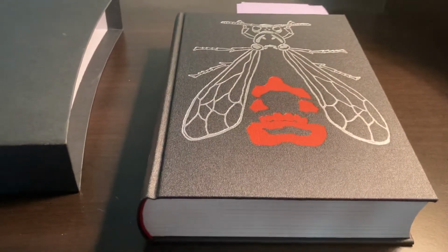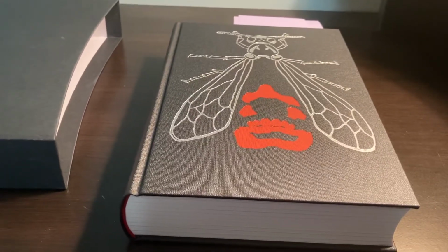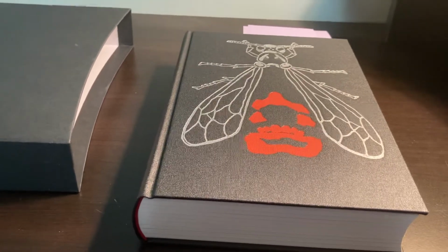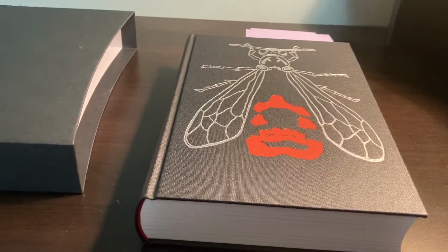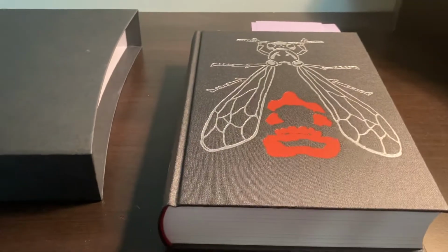So the production details on this are: it's bound in block cloth, it's set in Miller with King Things typewriter display. There are 536 pages, a black and white illustrated title page spread, and 11 color illustrations. There are printed end papers, and of course this plain slipcase.